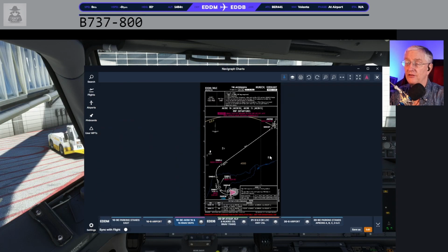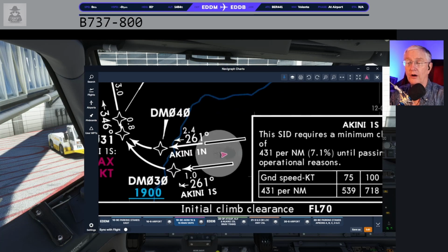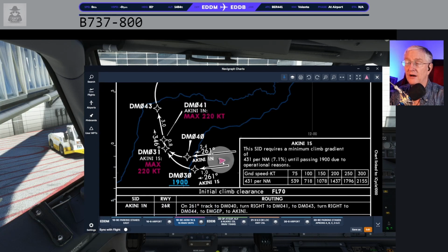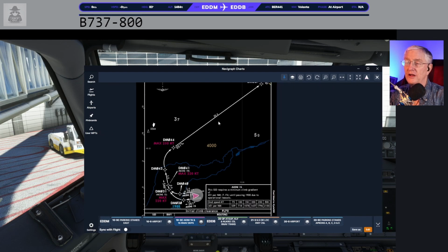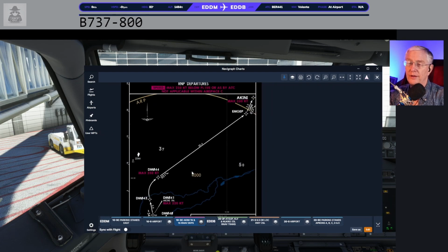And then the other thing is this is our departure. So we are going to be departing out here and coming on up here. So maximum 220 knots. We have to be at 1,900 feet before we make the turn. And then 220 knots around here, 250 knots, and out we go.